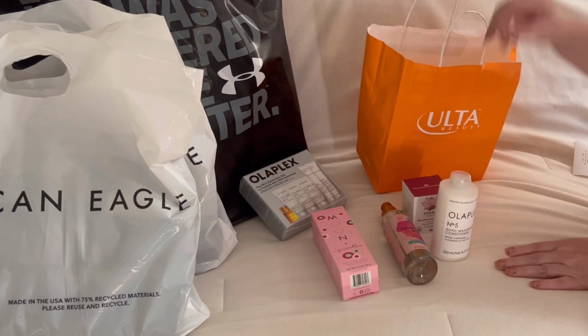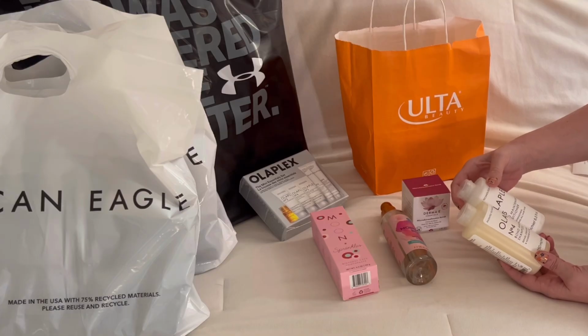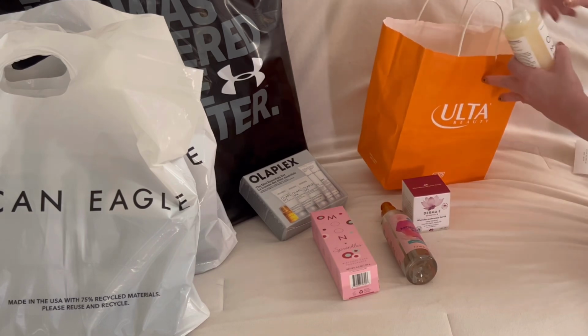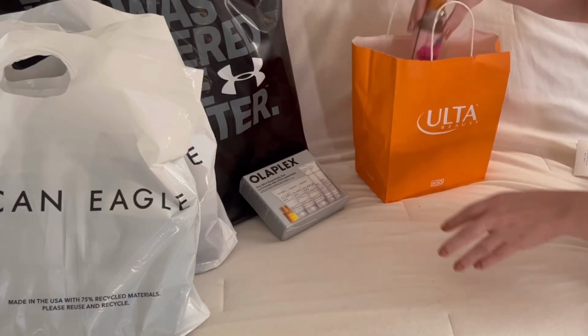And then I got the Olaplex shampoo and conditioner. I was going to get the thin for thin hair because my hair is so thin, but my daughter uses it as well. And I thought, well, I'm just going to get the regular so we both can use it. So the Olaplex shampoo and conditioner was $32 each.